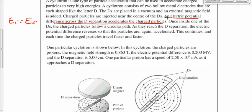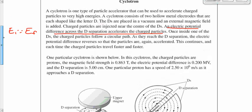If you're anything like me, you read through this, you don't make a note of it, you get to the end of the question, and I forget all about that little thing that I noticed early on in the question that says E_i equals E_f. It says once inside the Ds, the charged particles follow a circular path. Wait, I remember a minute ago it talked about a magnetic field. A magnetic field, circular path. That's the second thing that I notice here. When we have a charged particle in a magnetic field going in a circle, we usually do this: F_c is equal to F_m.